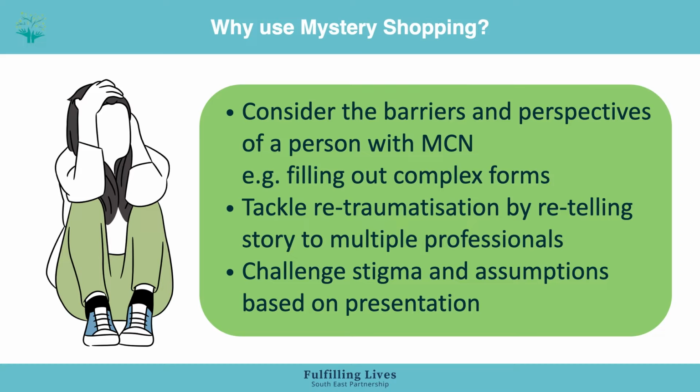Secondly, people with multiple complex needs sometimes experience stigma from staff due to assumptions made about their presentation. Even with good intentions, the way that support is offered can result in poor outcomes for the person who needs the service. This is where mystery shopping is helpful by giving us a clear perspective on those elements that may have gone unnoticed within the environment.